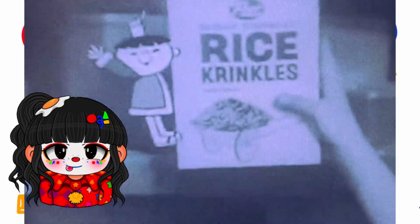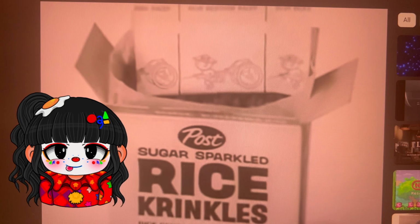Post-rice crinkles. So I said. Rice that is crinkly and rickshaw in box.